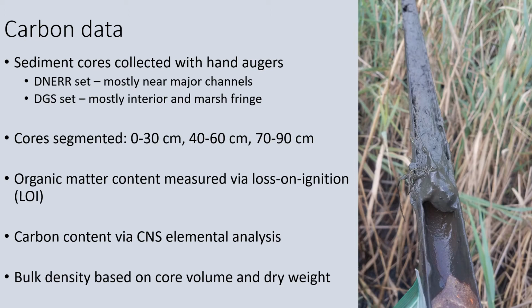So a key component of this work was collecting point observations of sediment chemistry that we could use to estimate organic matter and organic carbon content. We used two data sets. One was already collected by the Delaware National Estuarine Research Reserves. This was mostly done by boat, so a lot of the samples came along major channel areas. And then we also collected some samples mostly accessed by foot, so these would be more in the marsh interior and along the fringe.